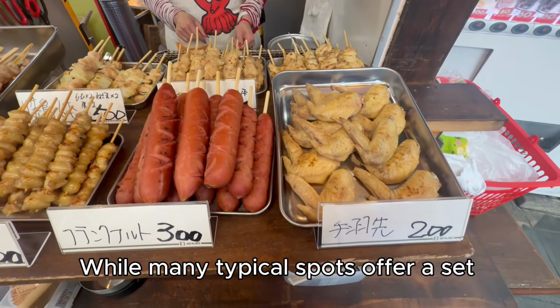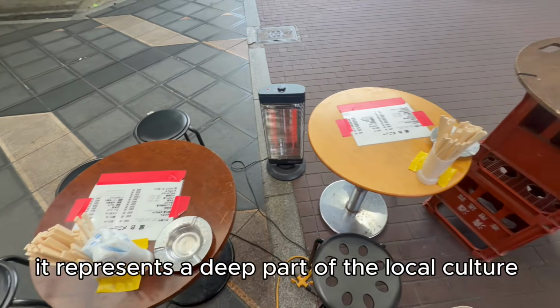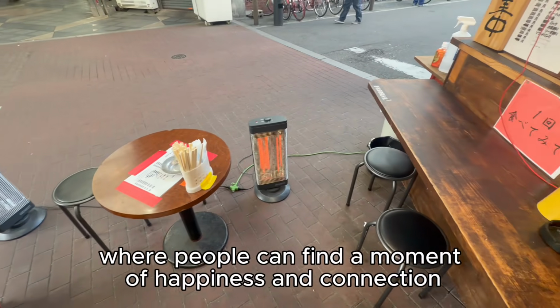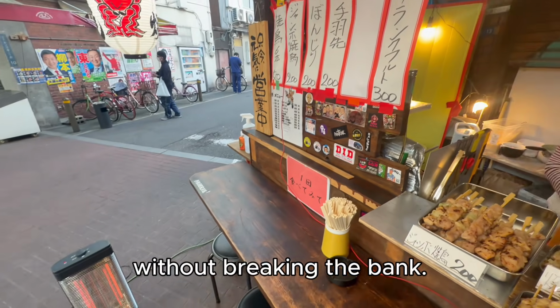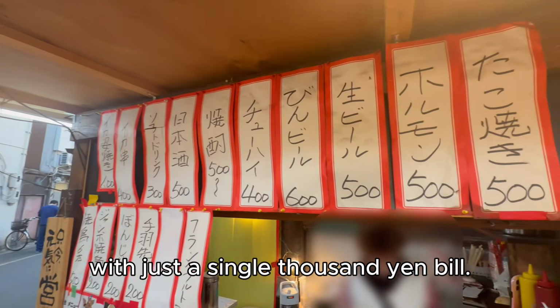While many typical spots offer a set that includes 1 or 2 drinks along with some food for this price, it represents a deep part of the local culture, where people can find a moment of happiness and connection without breaking the bank. Let us see what kind of experience we can find with just a single 1,000 yen bill.